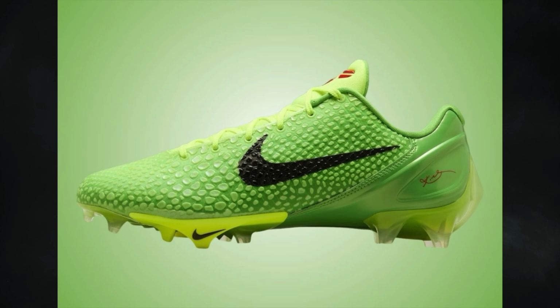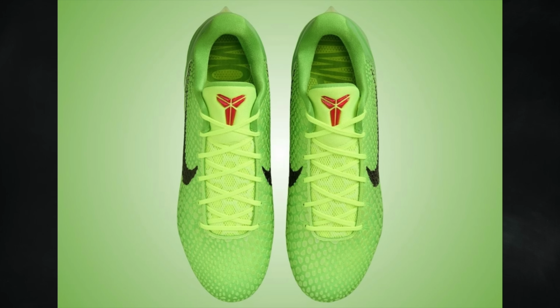I missed out on both releases, and the resale price is just crazy on those. So, the shoes feature a green apple, black vault in bright crimson colorway, which of course resembles the first drop. They also feature green on the upper with reptile texture, and then we have black on the swooshes, and crimson hits the Kobe branding as well as his signature. Now, the biggest difference obviously is the outsole, and that's where it's meant for football players. We have a cleated outsole.